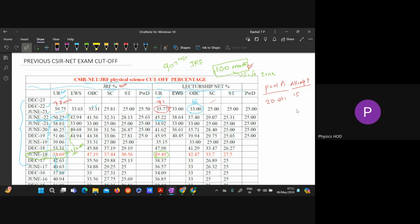Then part B, you will have 25 questions. You can write 20. Part C also has 25 questions, and you can attempt a maximum of 20. And also part A, each question carries 2 marks. Part B, each correct answer carries 3.5 marks. And part C, 5 marks for each correct answer.